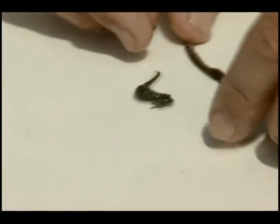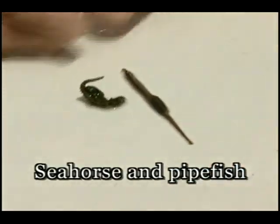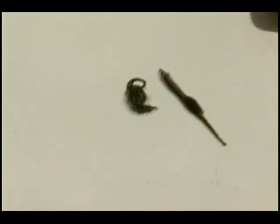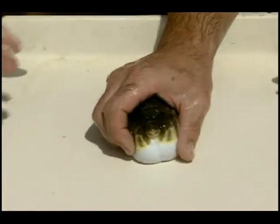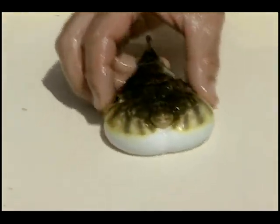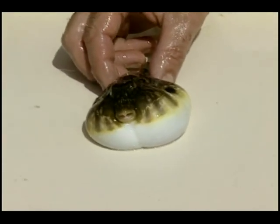We also looked at seahorses and pipefish, which, believe it or not, are true fish with body shapes that are uniquely adapted to clinging to seagrasses. An odd characteristic of these two species is that males carry developing young in brood pouches, as seen in these two examples. And finally, we examined some southern pufferfish, which inflate themselves in efforts to frighten potential predators, and which have been known to concentrate dangerous toxins that can cause serious illness if eaten by humans.